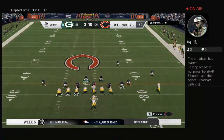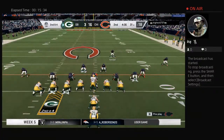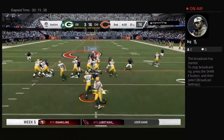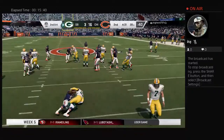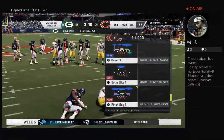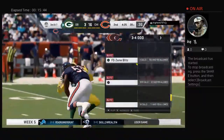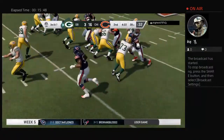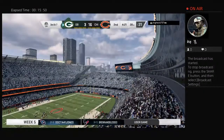They'll come up now 2nd and 4 from the 31. And he'll give it here to his running back. And he still has yet to get on track in this first half as they're going to stop him behind the line. They'll wind up losing 3 yards here. And that's going to bring up a 3rd down.